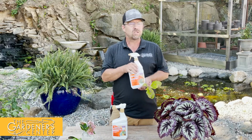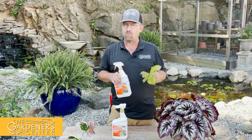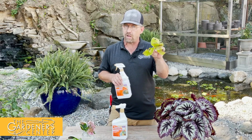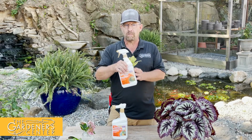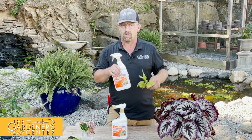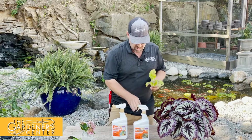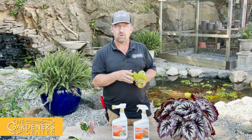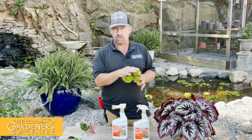But here's the secret and the key to success. You don't want to wait until you have this. If you get this every year around the 4th of July, the beginning of July there, start using this as a drench on your hydrangeas in early to mid-June, a couple weeks before this normally appears. You could also use it as a foliar spray after the cercospora appears, but that's only going to prevent it from getting on new foliage. It's not going to get rid of what's already there.